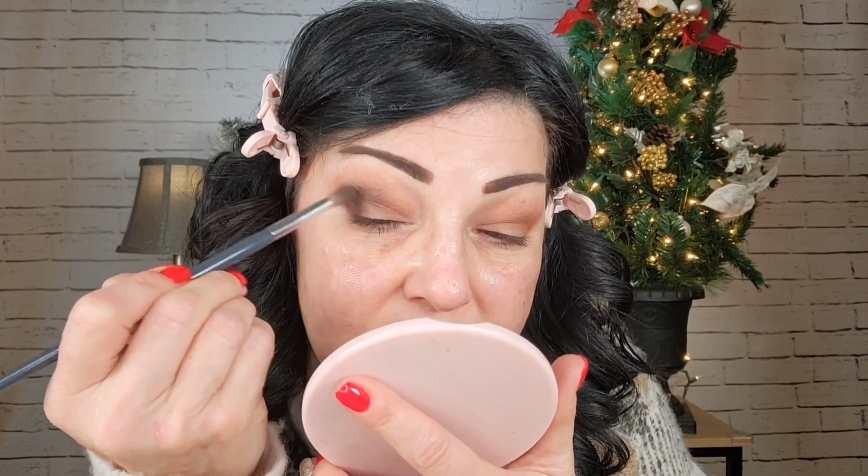I'm just going to pack a little bit more of that deep shade and basically just tap it in this outer corner. I want that super deep. So that's basically it, you guys, and you've seen how fast that went. Now I've got to decide on a shimmer.